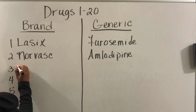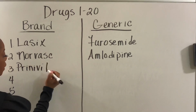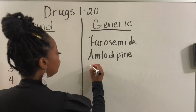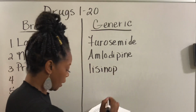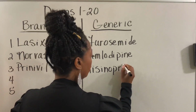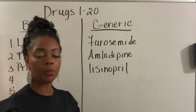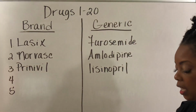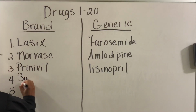Okay? Then next we have Prenavil. Some of these do sound alike where it can help you remember it. The generic name for this one is lisinopril. I think I have that one right. Lisinopril. That is going to also be for hypertensive. It's an antihypertensive drug. The next one is going to be Synthroid.